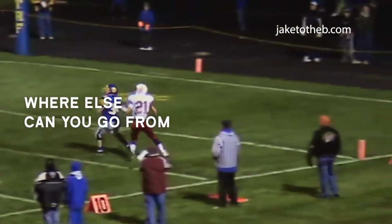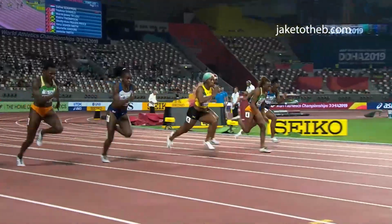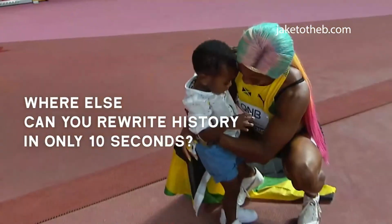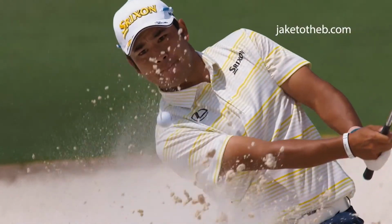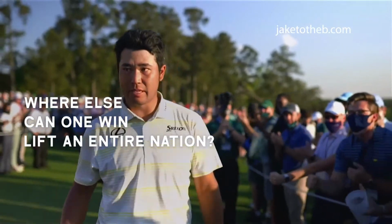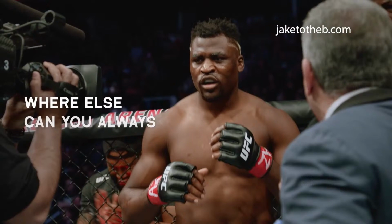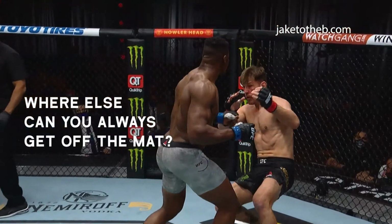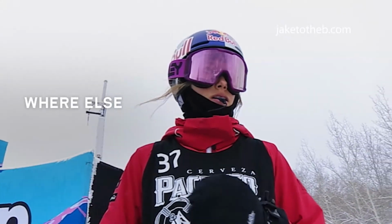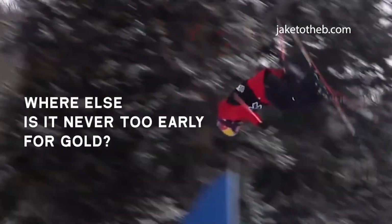Adam Thielen! What a grab! Her legacy as one of the all-time greats is surely complete. She's the world champion once again. History, the first Japanese male to win a major championship, Hideki Matsuyama. From brief stint as a homeless man in Paris, France, to the greatest show in mixed martial arts. It's Eileen Gu. She's an X Games rookie, but doesn't let it show.